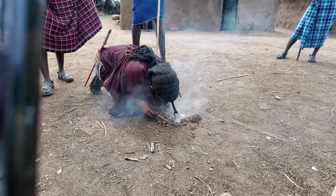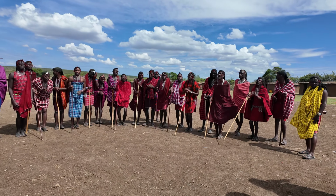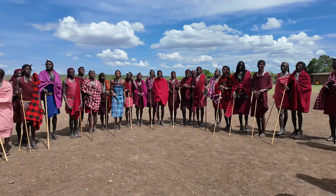So we're here at the Maasai village where the owners of the land live. Come with me, let's go check it out. The Maasai people, known for their distinct customs, vibrant attire and close connection to the land, welcome visitors to experience their way of life. And that's what we're about to go do.